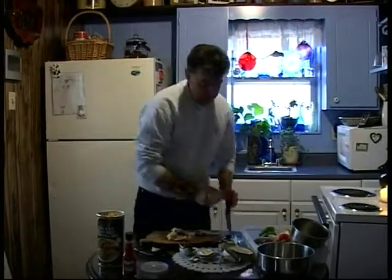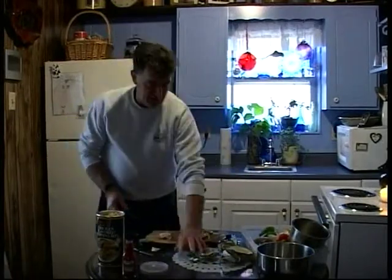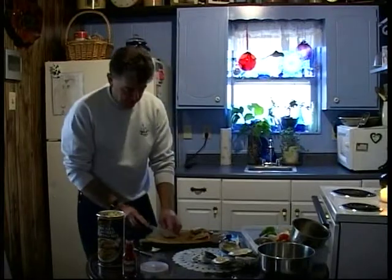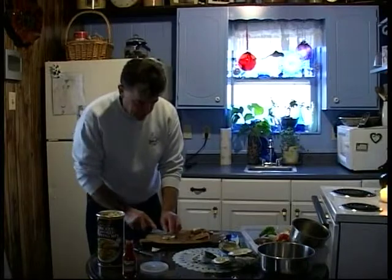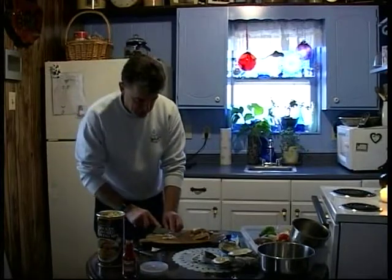you can run them through a meat grinder if you want, but I don't like to do that. I just like to chop them up, because I like my stuffed quahogs to have chunks of quahogs in them.